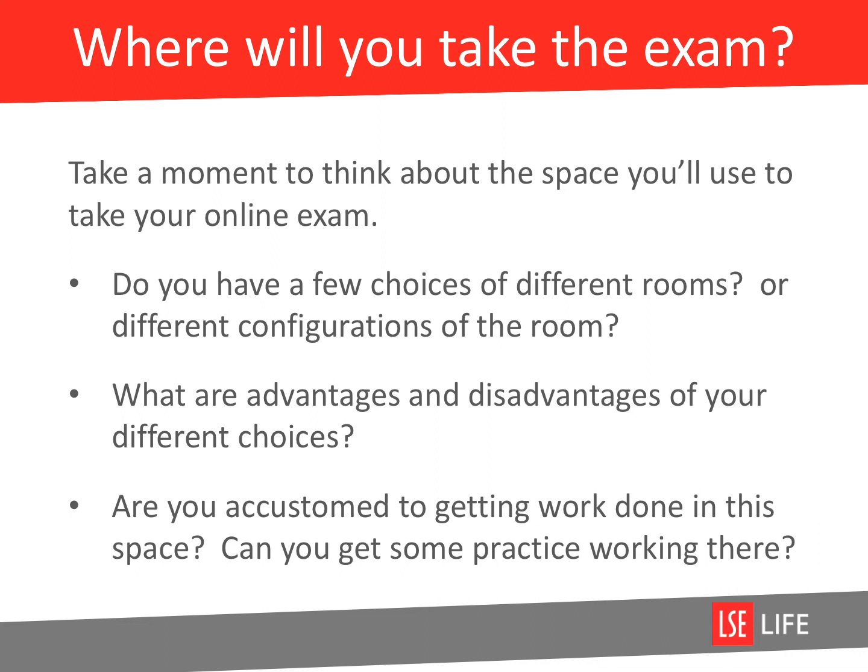Whatever you choose, something important to keep in mind is being used to the space. Do you usually work there? It can be helpful to build a habit of working in the space. Many kinds of spaces can work well, but it might not be a good idea to try out a new thing for the very first time on the day of your exam. And this, by the way, is one of the great advantages of taking exams online. You can choose your workspace and prepare it just the way you like it.